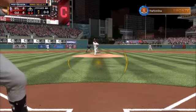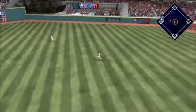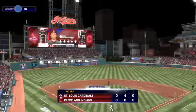And stepping in, the power-hitting first baseman, Paul Goldschmidt. Lofted in the air out toward right center. Martin is under it, and he makes the catch for out number 3.